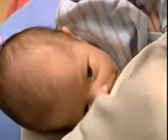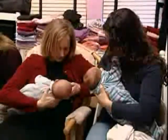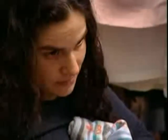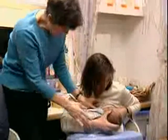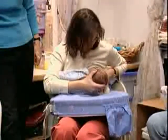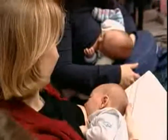pain. Pain in breastfeeding is an indication that something is not right. Now, it's not just that if it's painful you're doing something wrong, because this is learned and you're not an expert in the beginning and you have to figure it out. But if a baby is latched on well and sucking properly, it should not be painful. So, Beverly teaches moms and babies the proper breastfeeding techniques.